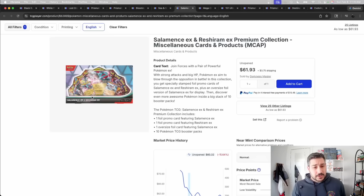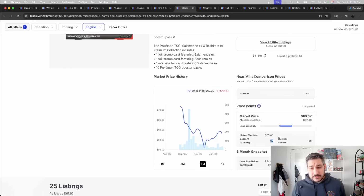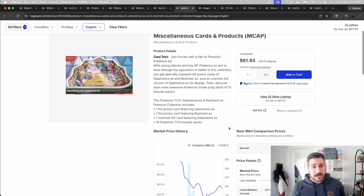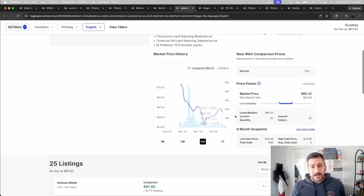I don't know why there's Journey Together stamps with the Salamence and the Reshiram. That's whatever. But for $62 right now, the price is very attractive. I'm going to be looking to pick these up. If I can find them anywhere in person, I will pick them up at this price. It's just stupid not to. The 5 packs of Destined alone, right? 5 times I think it was like $8 and some change, like $40, plus the Surging Sparks. This thing's criminally undervalued right now, for sure.